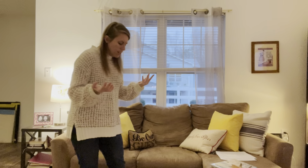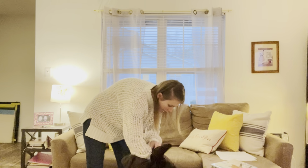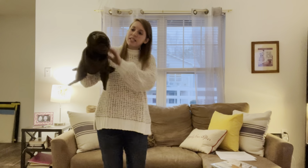There's something in the snow I can't really see. There's something in the snow. Now what can it be? See it peeking out? Look at the animal that I found. Wow, what animal is this?